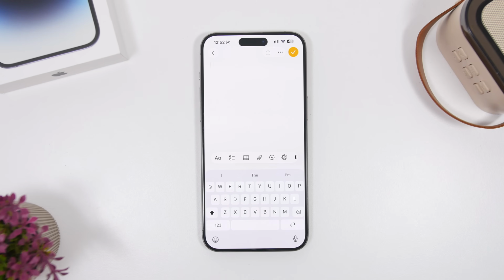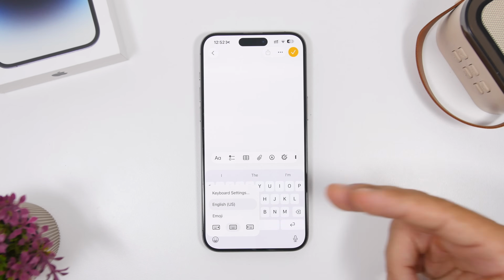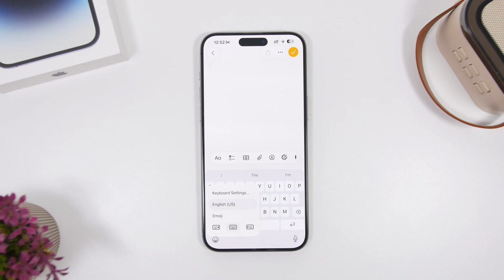And here we have another change for the keyboard. We basically have a new UI here. When you tap and hold to go to the settings of the keyboard, you can go to the settings or switch between your keyboards or switch to the smaller keyboards. We have an updated UI for that section as well.